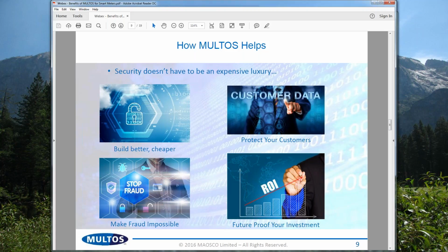With MULTOS, every chip is unique when manufactured. Thanks to the way that they are enabled for use and applications are deployed to them, it is impossible to clone a MULTOS device or load fraudulent applications. More on that later.